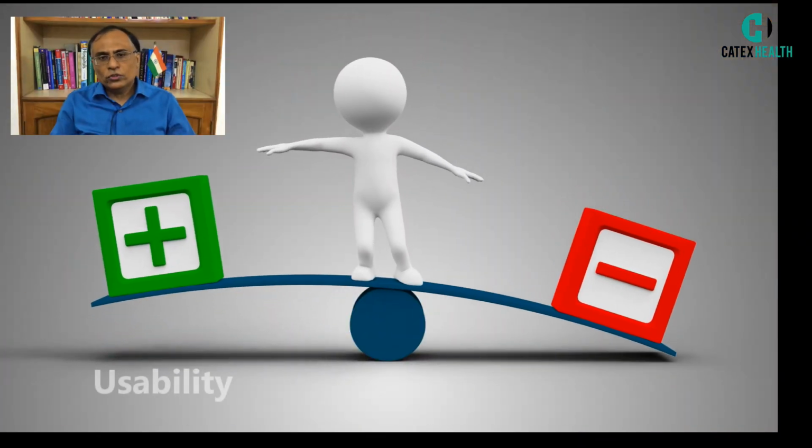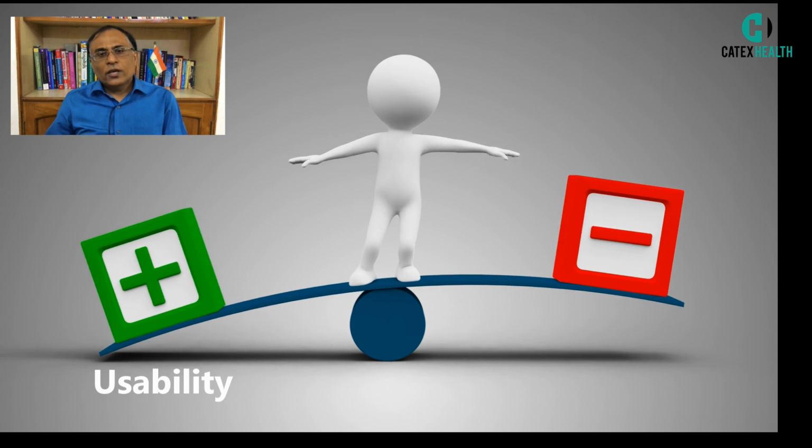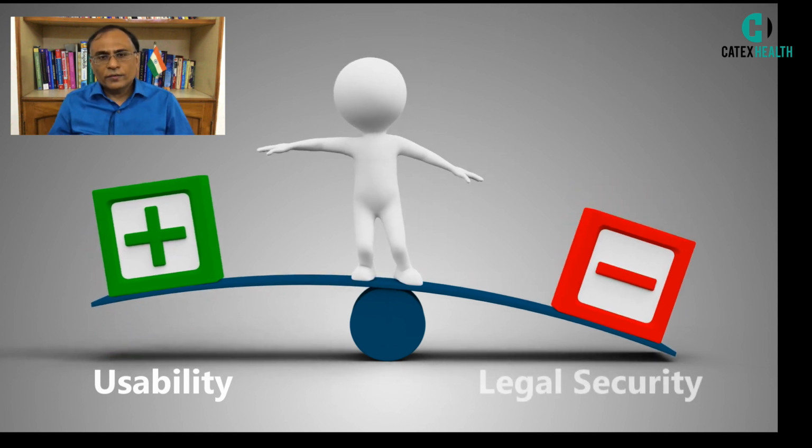Basically, when you are choosing the telemedicine provider, there are two areas that you are trying to balance. One, usability and ease of use, and the second is your legal security. You need to balance between the two. Now, under the legal security or being legally safe, there are certain things that you have to be careful about.